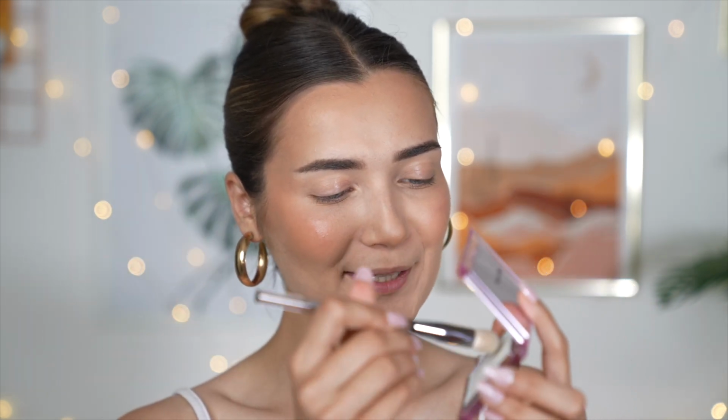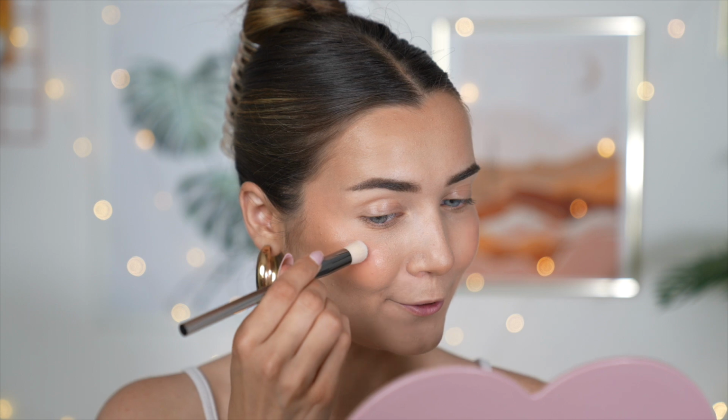So I'm just going to take a little precise brush like this, pick up some of the product. Are we ready? I honestly don't know how this will look on my actual face, so let's just go for it.